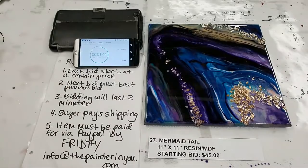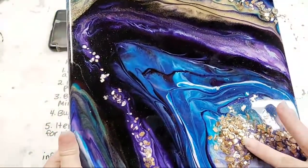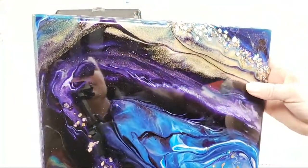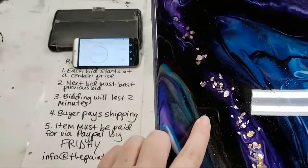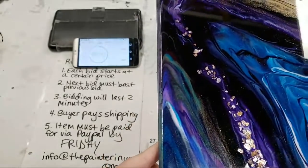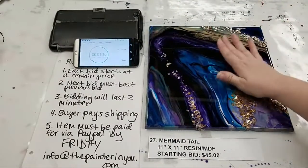This one's also so pretty. This is all painted with resin, and it has mica flakes in here. It's got some of the gold dust up here. That's hard because it's really reflective. And it's got some teals, greens, purple, everything. It's so pretty.